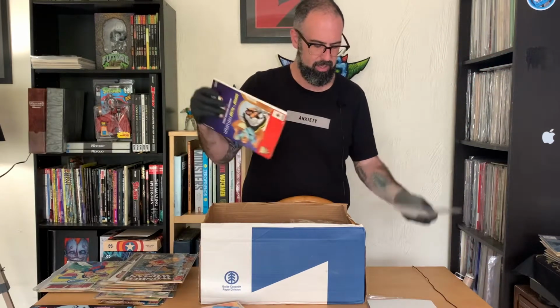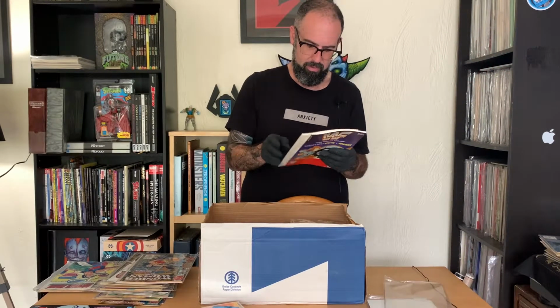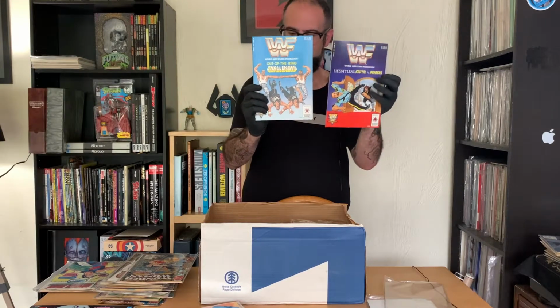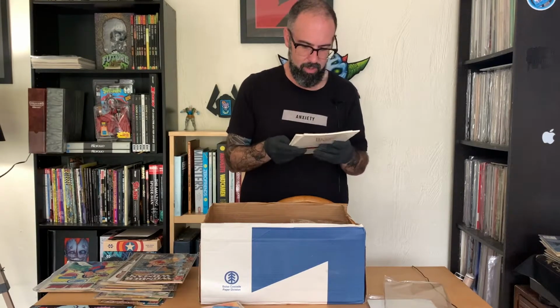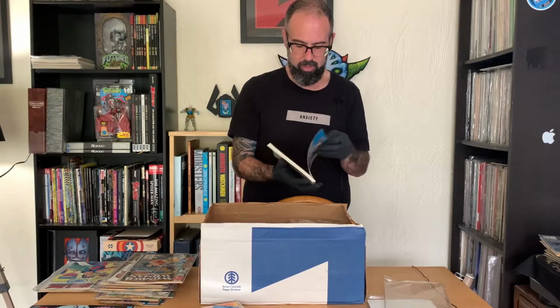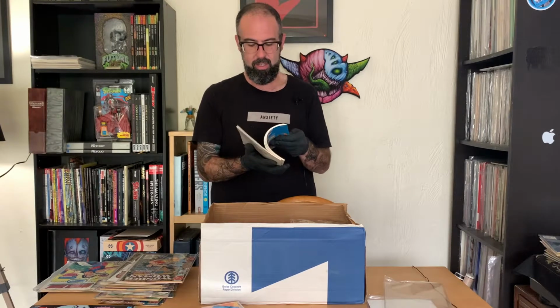Some old vintage WWF comics. Out of the Ring Challenges and Lifestyles of the Brutal and Famous. Never seen these before. Oh, these are Valiant books. Valiant, before they were pumping out garbage, they did property books. So they were doing WWF and they were doing Nintendo.